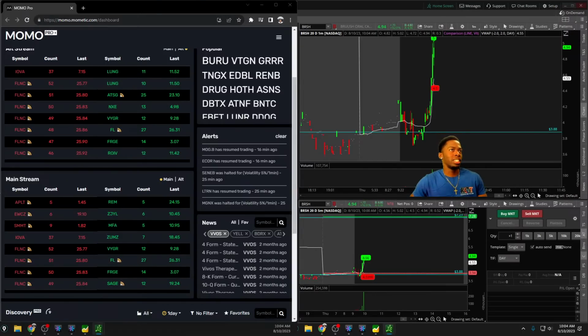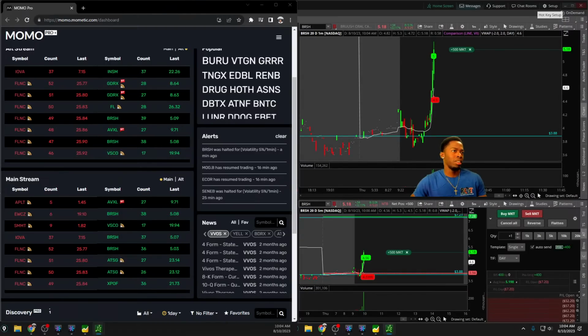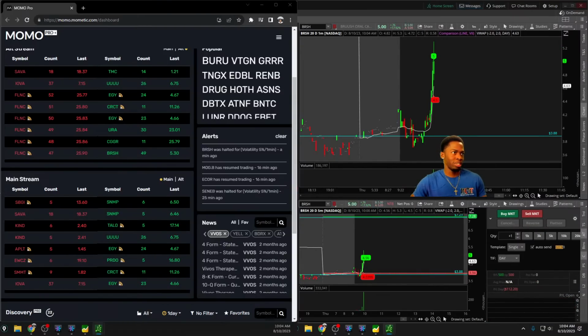Come down in size. Baby share size. 20-cent spread. Oh, look at that spread. It's even worse. It's holding, but it's also not going. So we'll just take the loss. Great. Lovely. 20 cents even with 500 shares.